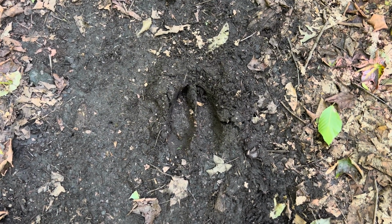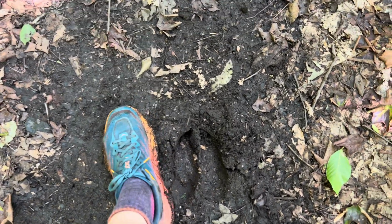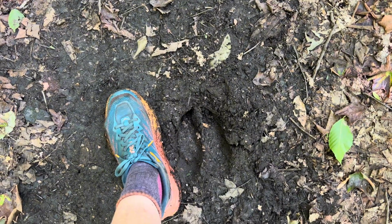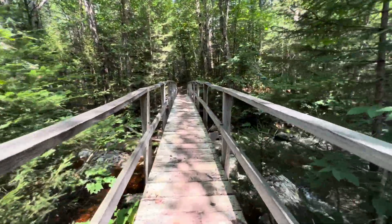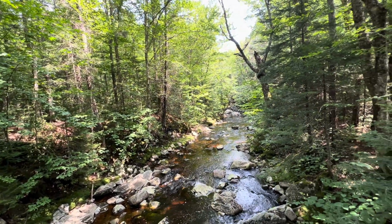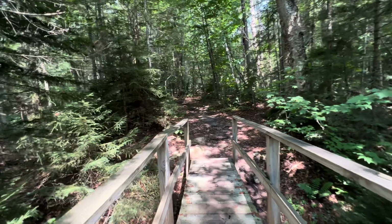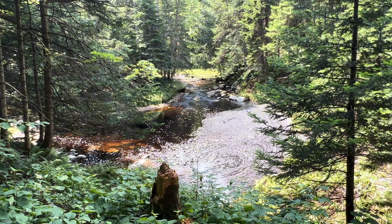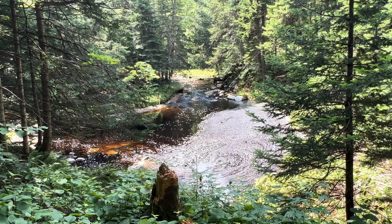That is a moose track. Isn't that cool? Look how big it is. Put my shoe next to it. Isn't that amazing? I don't know what causes all that foam, but that's all foam bubbles on the surface.